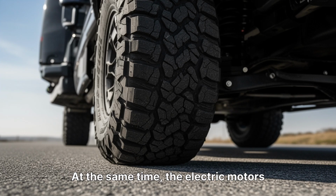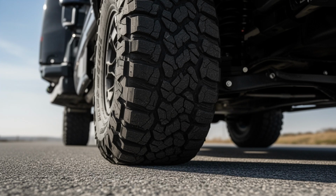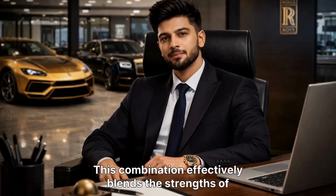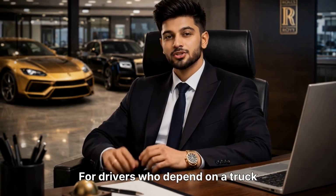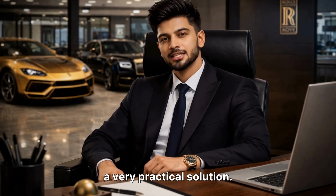At the same time, the electric motors remain responsible for driving the wheels, delivering smooth power, and maintaining the benefits of instant torque. This combination effectively blends the strengths of both technologies while avoiding many of their weaknesses. For drivers who depend on a truck for real work, that approach could represent a very practical solution.